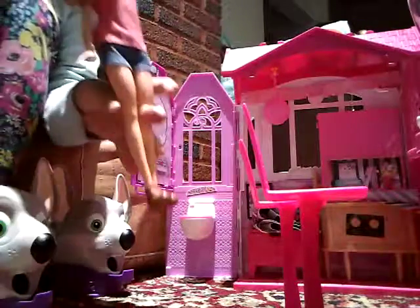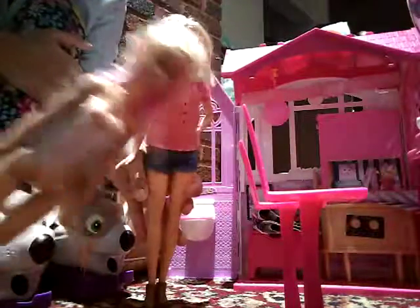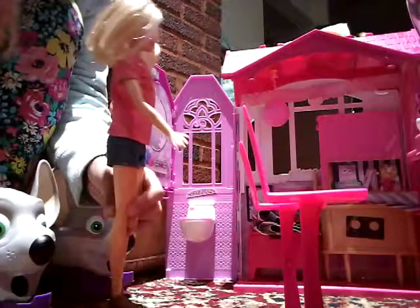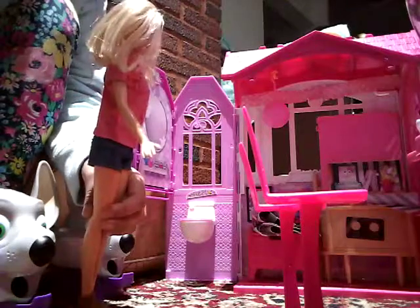Come on, Funny Barbie. Coming. And this is my cousin, Funny Barbie. Hi. And here, we're going to be showing you our house. We're just going to show you it. But before we do that, can you move aside?